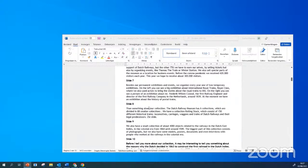And on the right side, you can see a picture of an exhibition about Mr. Frederik Willem Conrad, first railway engineer and director of the first railway company in the Netherlands around 1839. At the moment, we have an exhibition about the history of postal trains, so we organize every year a different temporary exhibition.